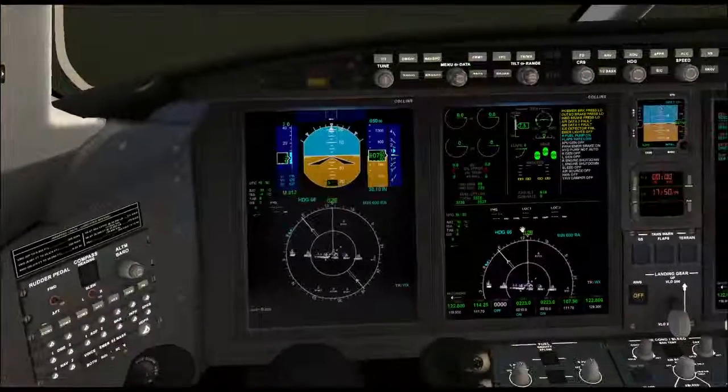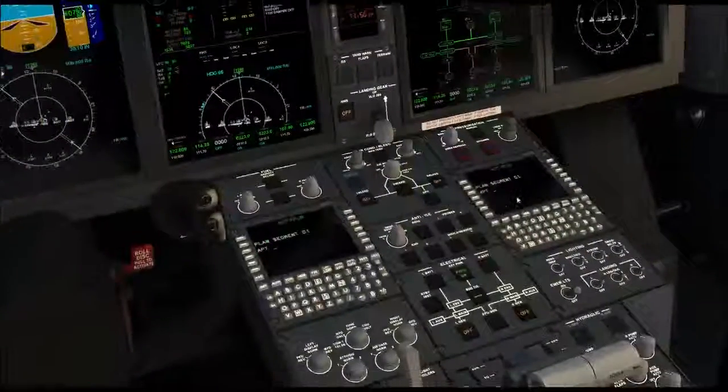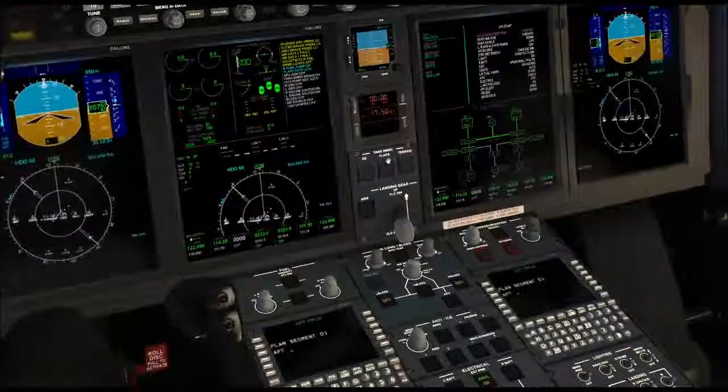So as you can see, it's a pretty busy cockpit in terms of everything that starts telling you when you're starting it up. It doesn't shout at you if you do that, which is interesting.